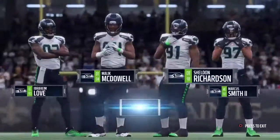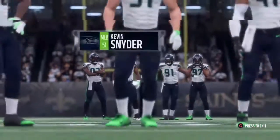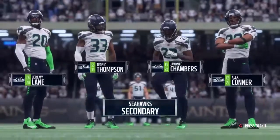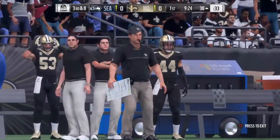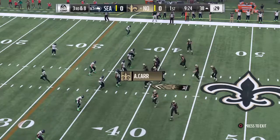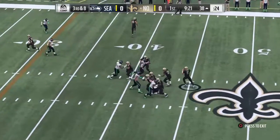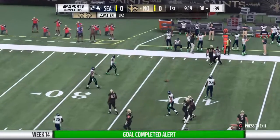Partner, your thoughts on this D-line? I love a unit that can control the run and get after the passer. This is an all-around terrific defensive front. Hard to move the ball against them on the ground, and then when you want to throw it, look out. Here they come after the quarterback. They'll need to get it to the 30 for a first. This is 3rd down. All right, here we go. A play-action fake. They'll look to throw. And that is incomplete.